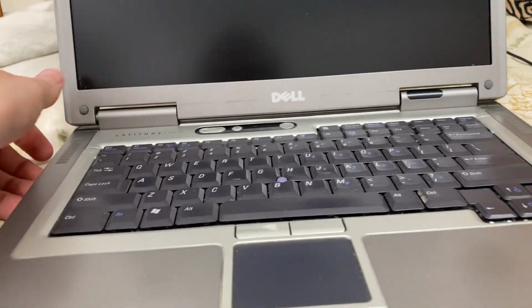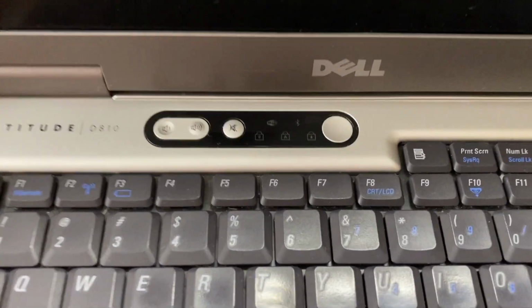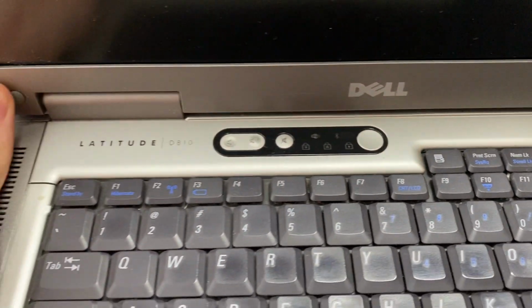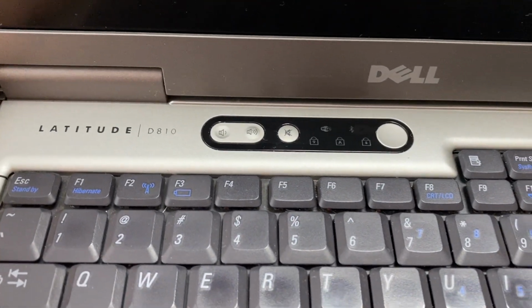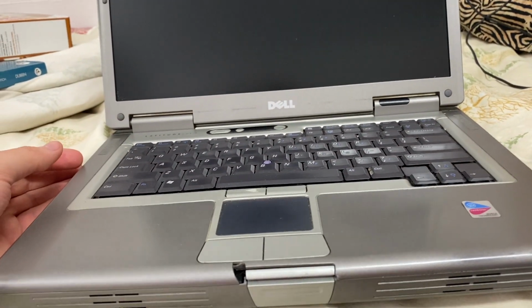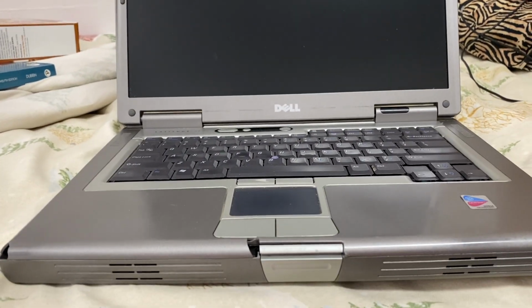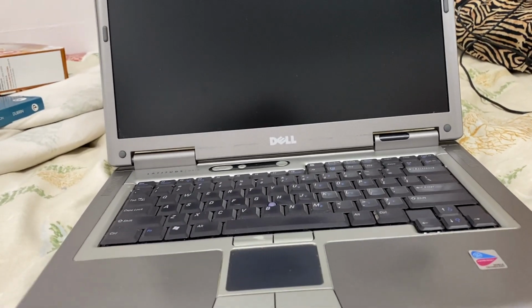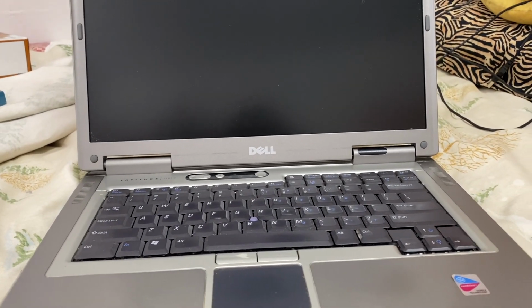Anyways, being that this is a D810, it's got all kinds of indicator lights. The power button logo wore off the power button. Luckily, I know exactly what that does. There you can see the volume buttons. This probably was ordered with Wi-Fi and Bluetooth when it was new, given the rest of the high-end nature of the specifications you're about to find out on this machine, or at least this particular spec. But unfortunately, the wireless card was ripped out, so there's no Wi-Fi on this machine.